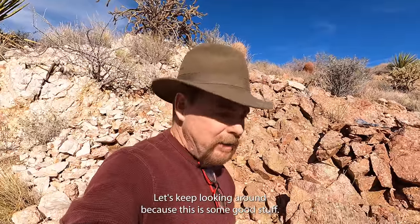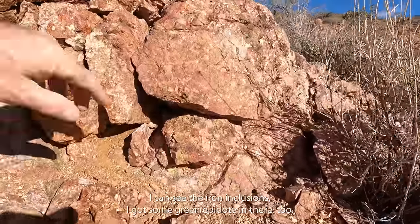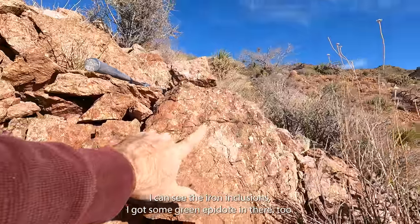All right, let's keep looking around because this is some good stuff. Oh yeah, you can see the iron inclusions. I got some green epidote in there too.